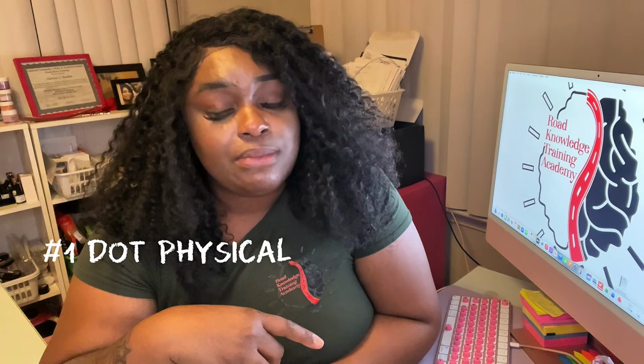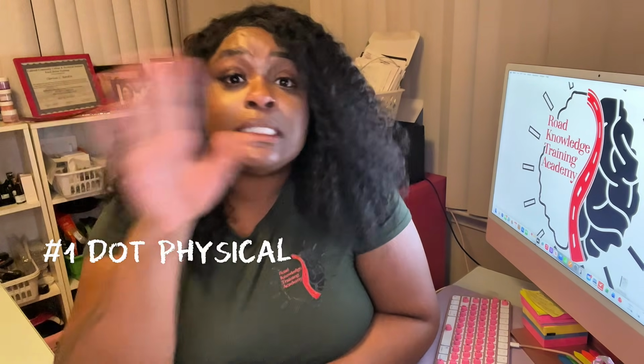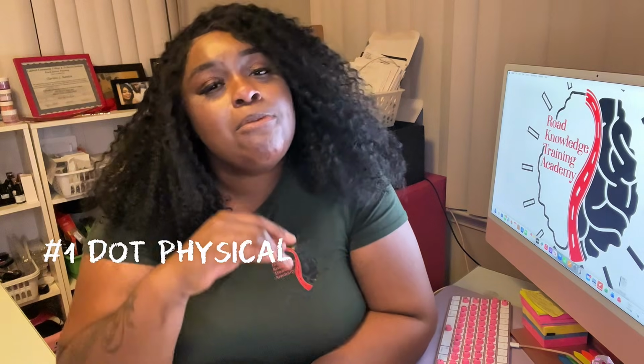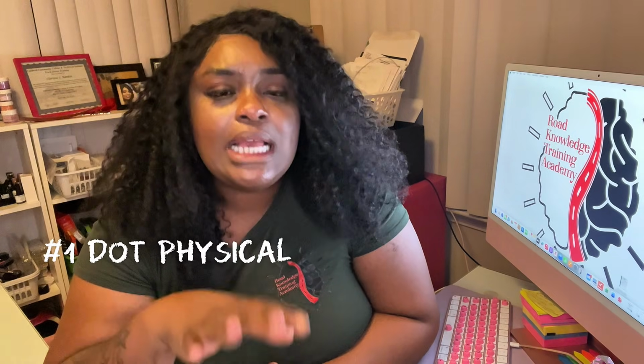Now, let me tell you something. When you go to the doctor, you can possibly get a 3-month DOT physical, 1 year, or 2-year DOT physical. If you get a 3-month DOT physical, it's something wrong. It's something going on because the doctor is checking your physical capability of moving your head, moving your legs, seeing if you got sleep apnea, high blood pressure, high sugar, things like that.